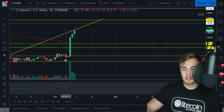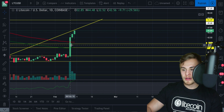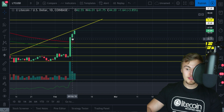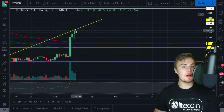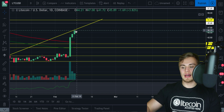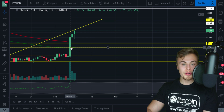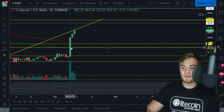I bought back in this channel. We shot up. I probably sold off at around 37. As soon as we hit the green band, I sold right here. Yes, it did shoot all the way up to here. Oh well, that's profit that I lost, but nobody can predict that. But at least I made profit from here to here. That's money I didn't have in my wallet, so I really can't complain. Some people lost a lot.